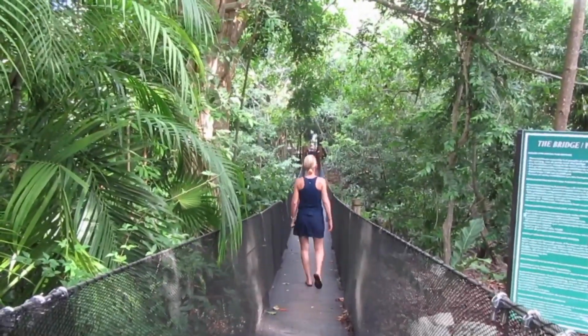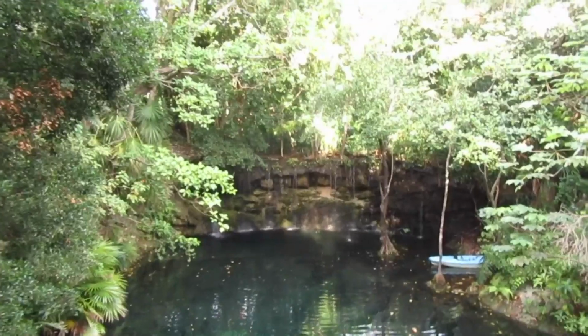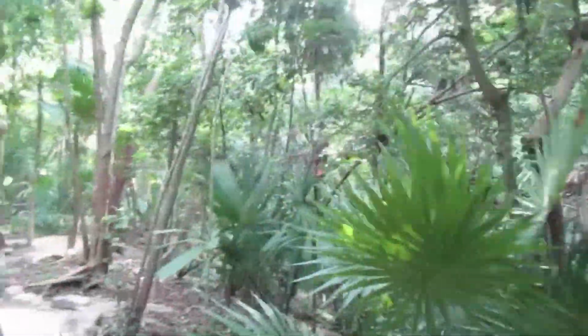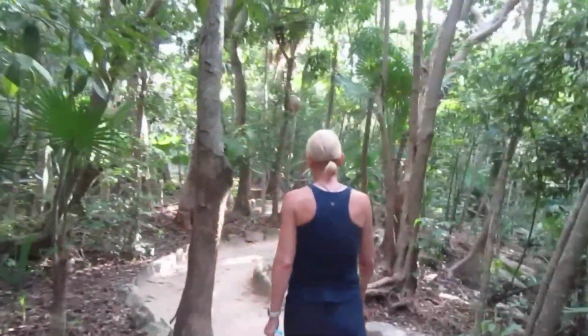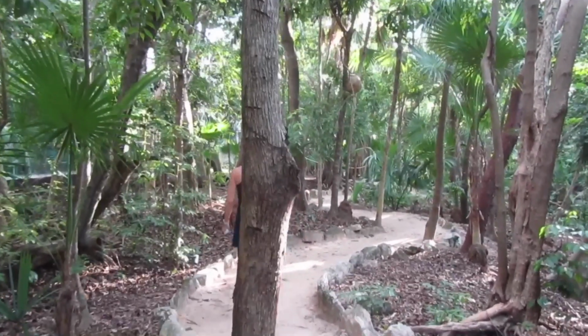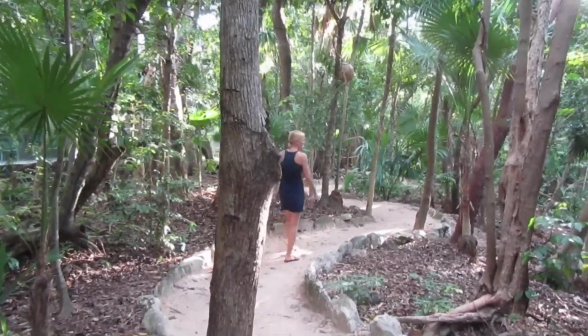Here's the suspension bridge, a beautiful area to walk through, and here is another cenote. There's a number of cenotes with little waterfalls, so it is quite visually stunning, just off the pathway from your room.